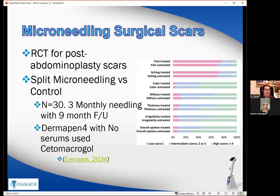Looking at surgical scars, this is a randomized control trial for post-abdominoplasty scars. And I liked picking out this one because they actually used the Dermapen 4. The problem is they didn't use any of the serums that came with it. They used cetomacrogol, which is kind of an emollient, which is something I would not use after microneedling because it generates an oily layer on top of the channels.